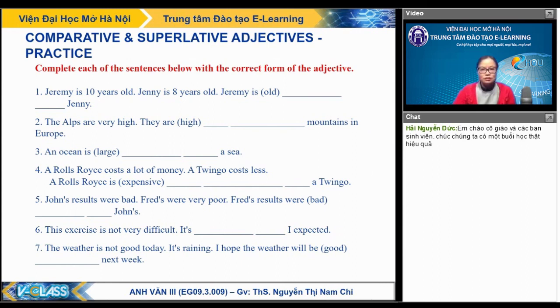Now let's move on to a practice of comparative and superlative adjectives. A few minutes for you to finish it.